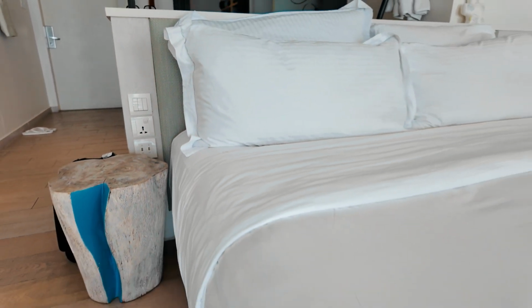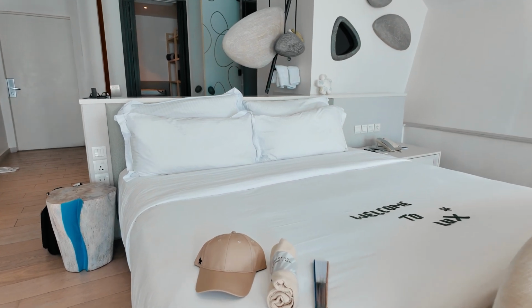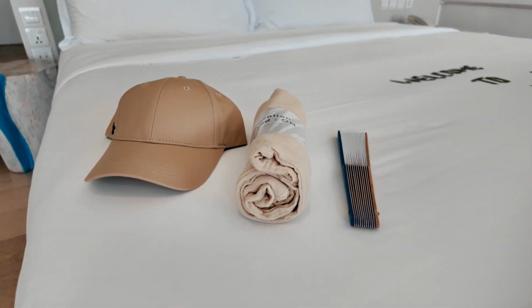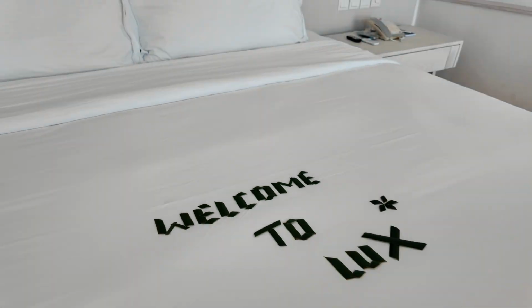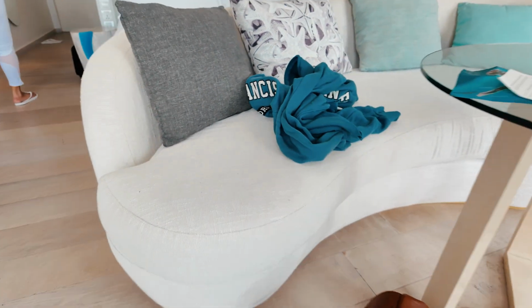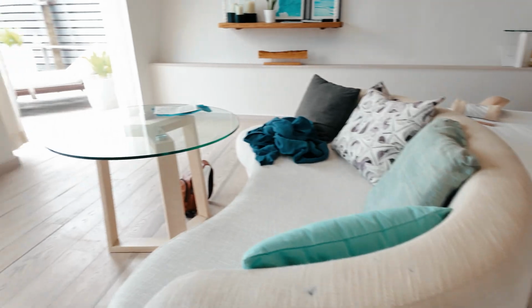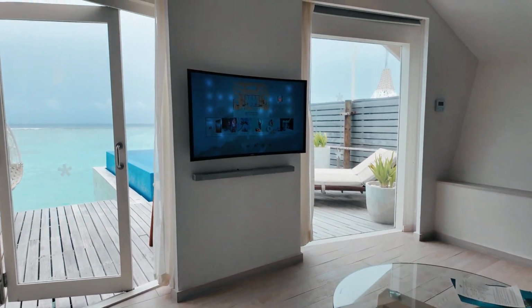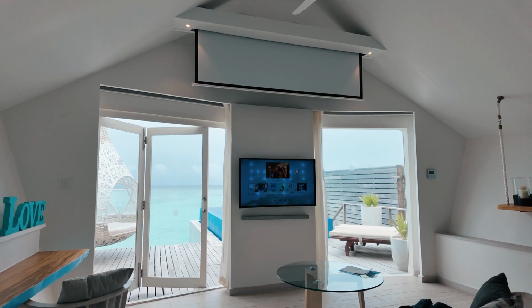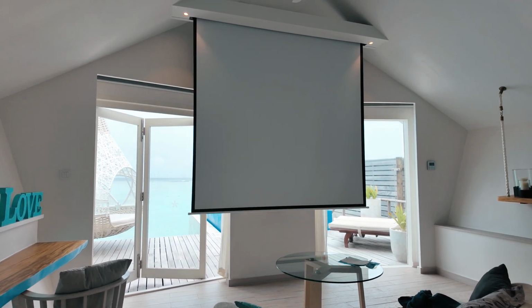In the middle of the villa is a queen bed, and they even gave us a free hat and hand fan. There's this funky-shaped sofa at the foot of the bed. And opposite the bed is a 50-inch TV. Or is it? Ooh, look at that. Pretty awesome, right? Now we've got a big screen in the villa.